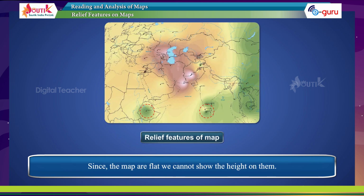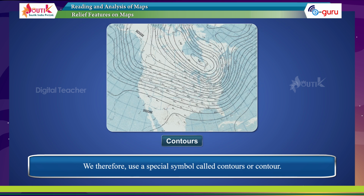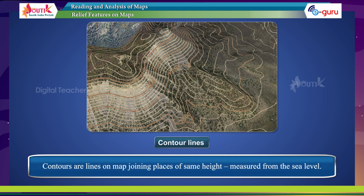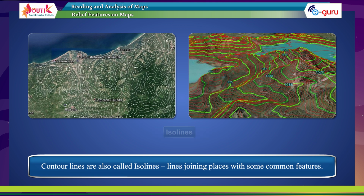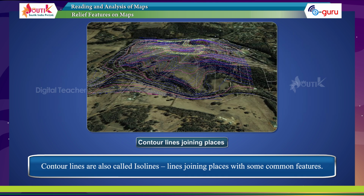Since maps are flat, we cannot show height on them. We therefore use a special symbol called contours. Contours are lines on a map joining places of the same height measured from the sea level. In other words, all places on a contour line will have the same height from the sea level. Contour lines are also called isolines, lines joining places with some common features.